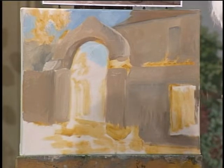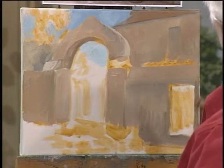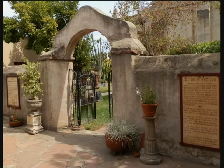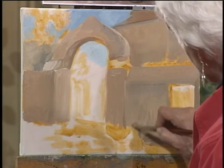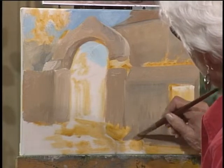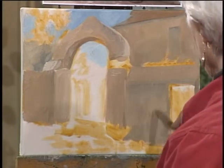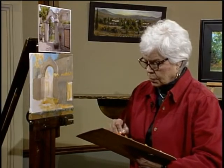And I'm just going to come down and narrow that sign up because I don't want the sign to go off the side of the canvas, even though that's not what I'm seeing here in the photograph. I'm going to do that because I don't think it would be good composition. That's the other thing, you have to constantly be aware of what kind of composition you are building up. Is it going to work, read correctly?